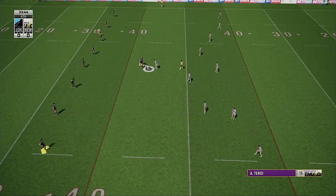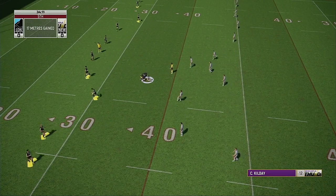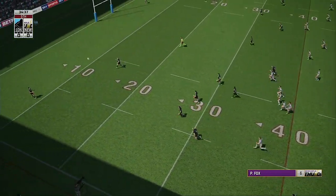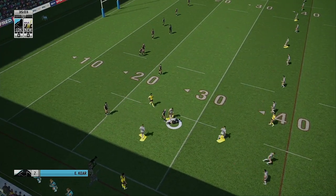Hill. Still a couple of tackles up their sleeve. With the short ball. He's held there. It's tackle five. Do they run or kick? Gets a kick away. Nice step. Good burst this one. He's got momentum. Still going.